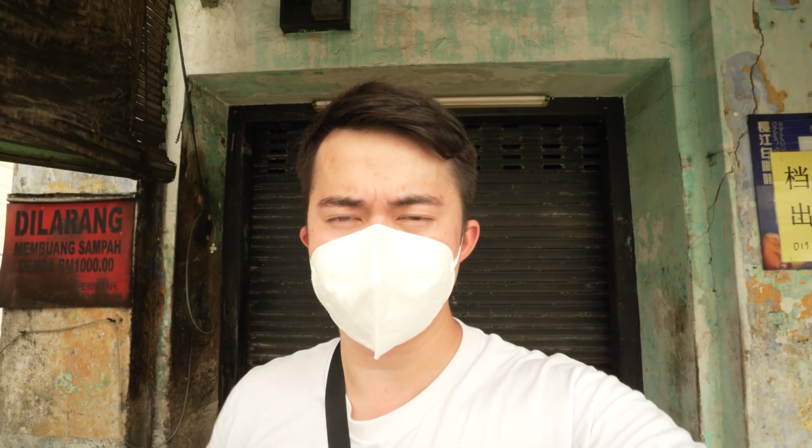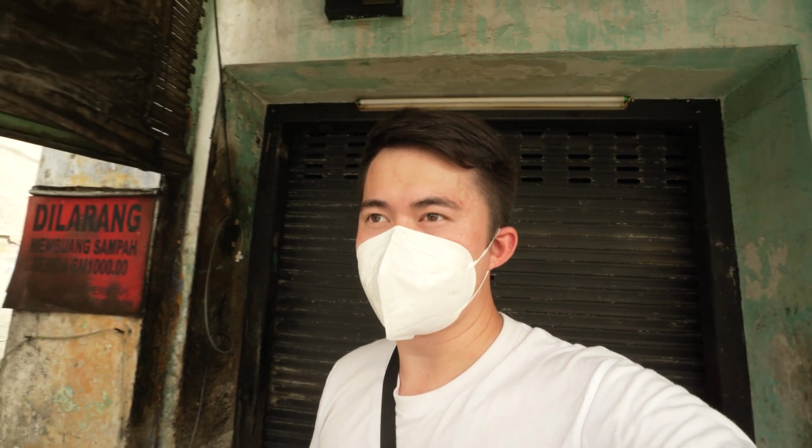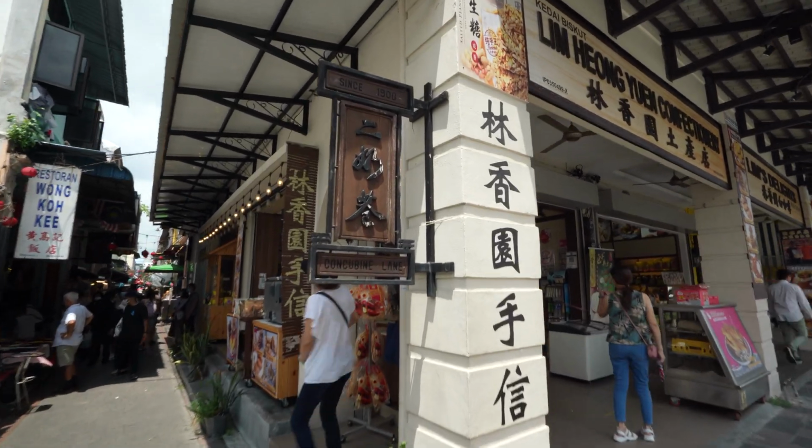Alright, I think our last stop for today is Concubine Lane. In the old days, this is where the probably more wealthy people would keep their second wives. They call it like R9 or something.